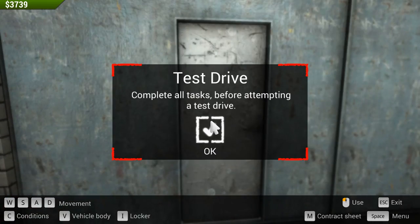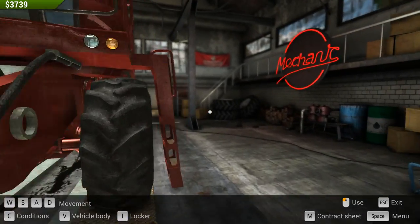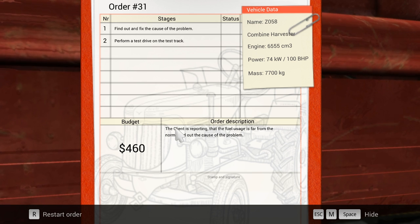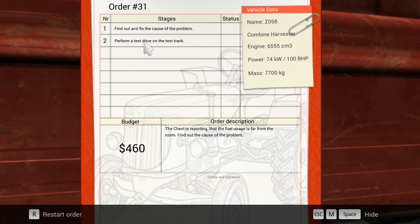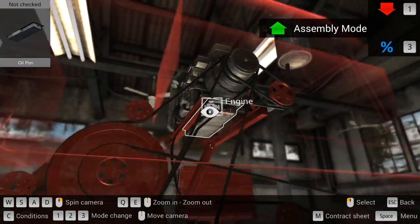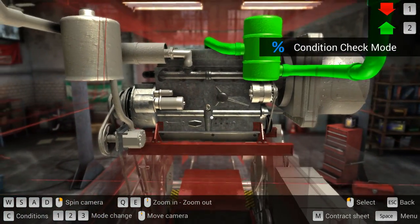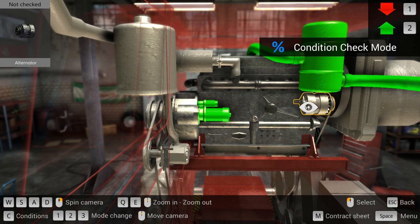Oh my goodness. Okay, test drive. Here we go. Complete all tasks. What? Did I still miss something? What else did I miss? Cause of the problem. Well, let's see. We must have missed something here. Condition check. I guess we'll just check everything. There must be a filter or something we missed somewhere.